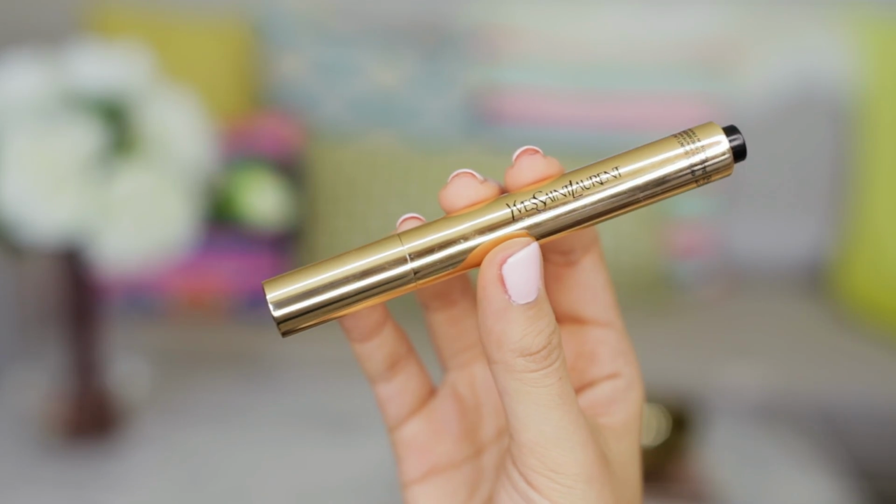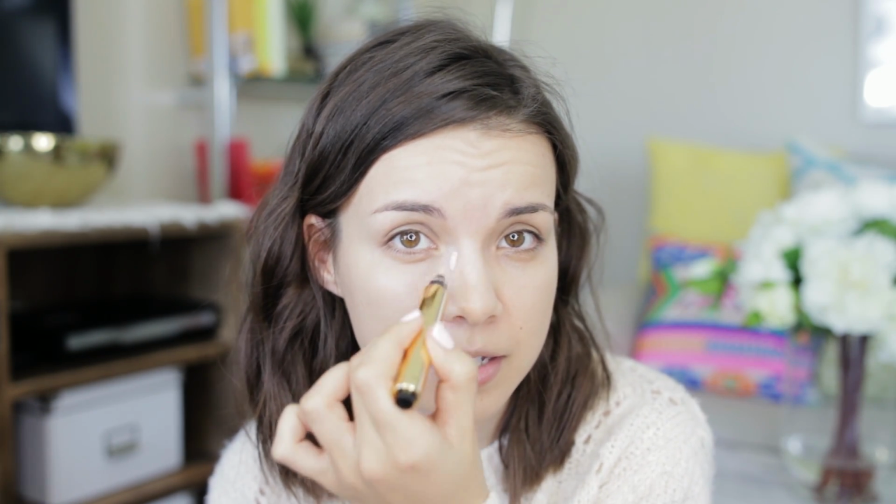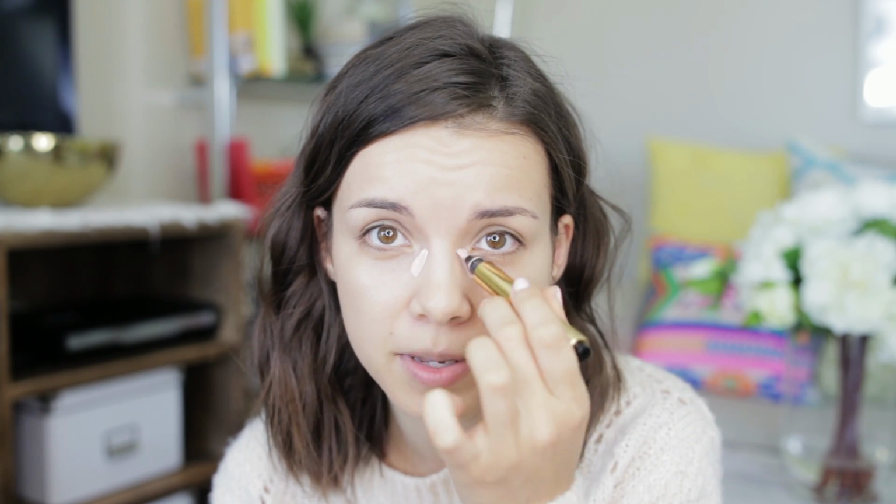I love it when you can see those things on a person's face. I have my YSL Radiant Touch concealer here. I really like this because it has a pink base to it, so it helps conceal any kind of dark circles that you have, but I also like how it's not a super thick concealer because I just want a little bit of coverage and I don't want it to look cakey.